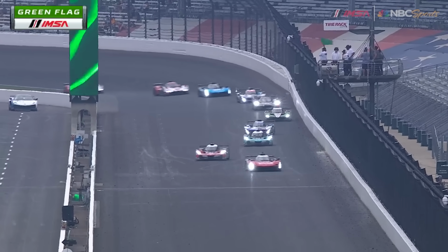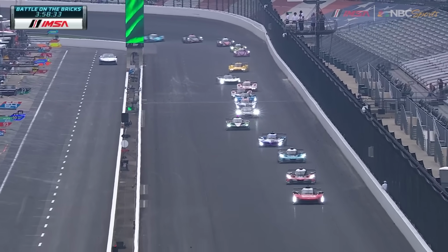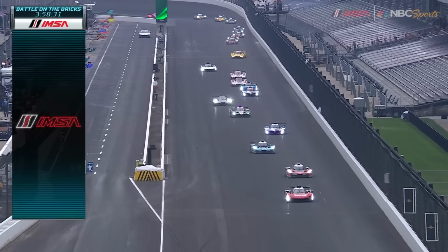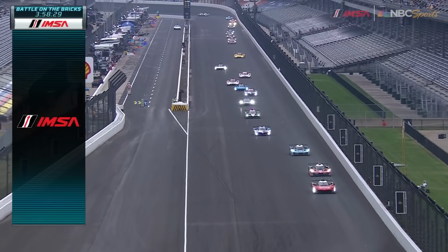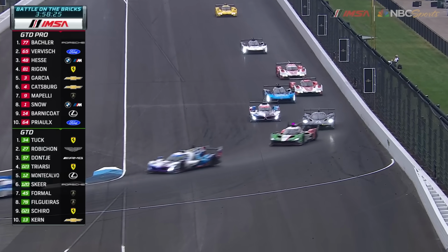Back under green at the Brickyard, warming up those Michelin tires. No tire warmers. They are the hardest compound that Michelin gives to the GTP cars, and they want to make sure they grip when they go to turn 1. A little wiggle there from Ota.